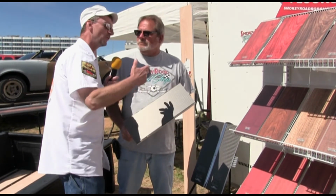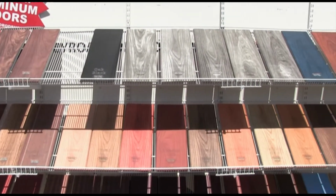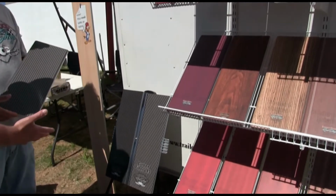Yeah, along with all the wood grains and all the vibrant colors, now you've come up with a carbon fiber print. Right. Now, is this the only carbon fiber sample you got? Yeah, two more down here. Yeah, we can do anything with the carbon fiber.